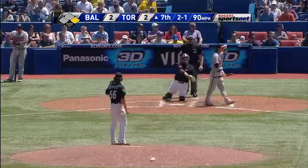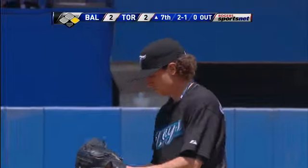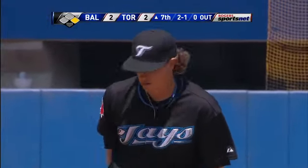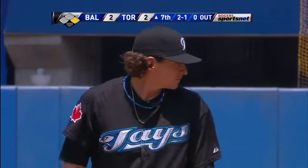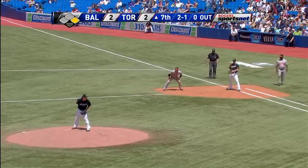Now the home plate. 2-1. Important part of the lineup for Stewart at this bottom third of the order. Don't turn it over. J.J. Hardy has been on fire in this series. He's the leadoff batter. He homered off Stewart in the sixth.